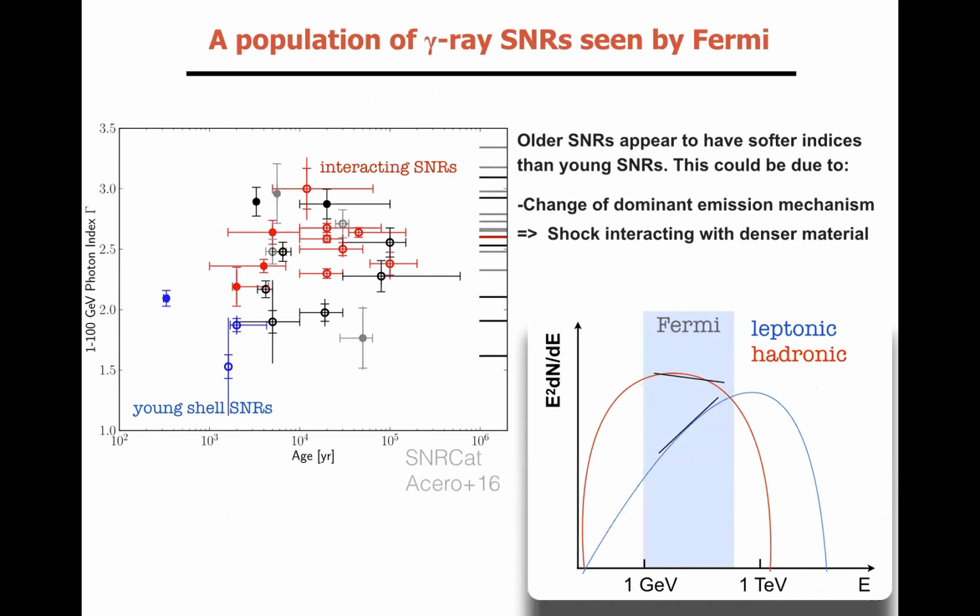So Fermi also contributed to the supernova remnant catalog, in which we looked at the GeV counterpart of all the radio supernova remnants that are known, about 300 in the galaxy. And only a handful of them were detected in GeV, but they are shown here.